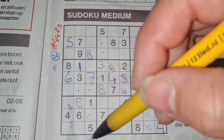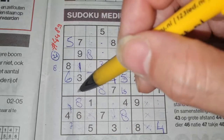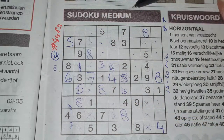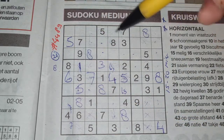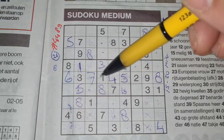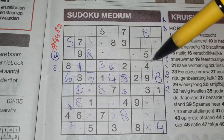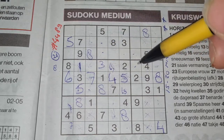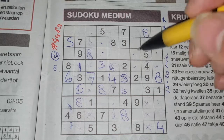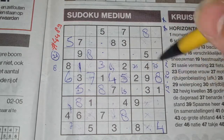5 in this column, 5 in the third column, so the column between, the second column, the only place left for the 5 should be there. And we have a pair, 5 and a 7 in this row, 5 and a 7 in the middle row, so the row above, the only two places left for the 5 and a 7 go in those two boxes as a pair, 5 and a 7.